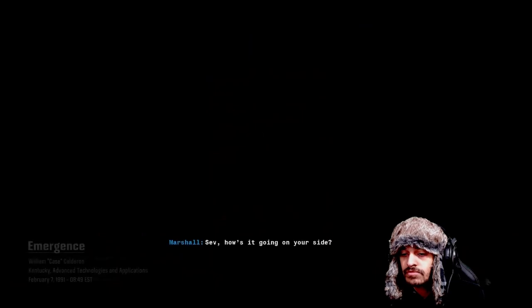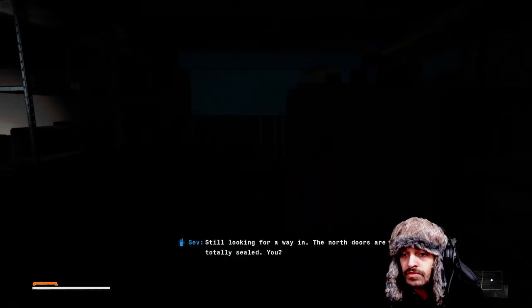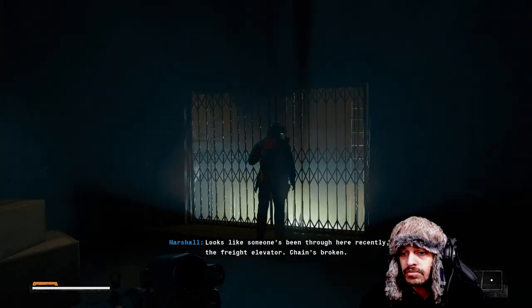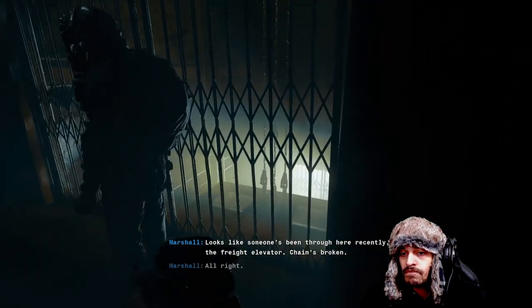Seb, how's it going on your side? Still looking for a way in. The north doors are totally sealed. Case and I are in South Gate utility entrance. Looks like someone's been through here recently. Used the freight elevator. Chain's broken. All right.